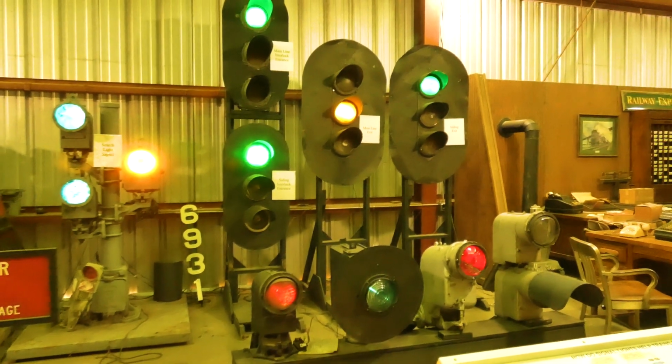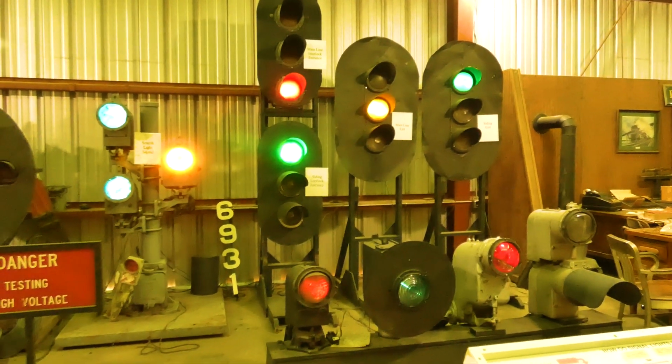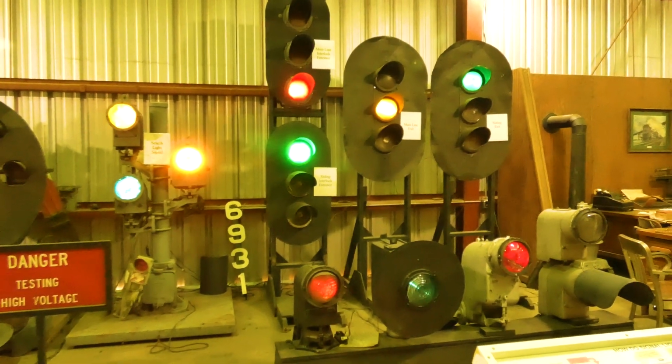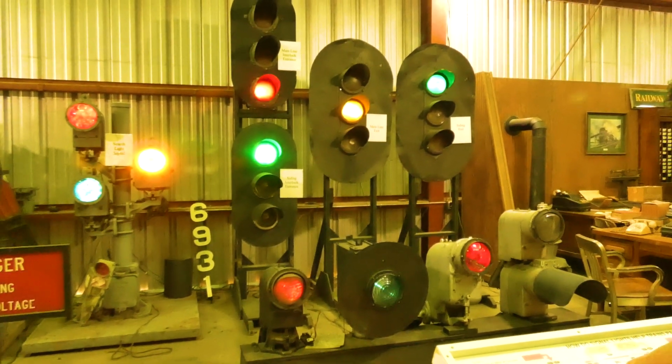So whenever you see, for instance, on the main line, red, that means in that signal block, there's a train coming. So that's kind of interesting because I know for rail fans, if you see red, that's good for you. But if you see green, that means there's no train coming. So it is kind of confusing.